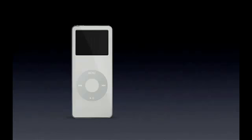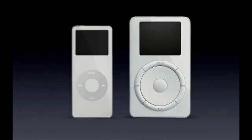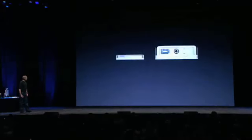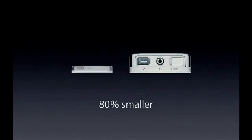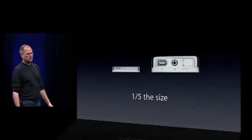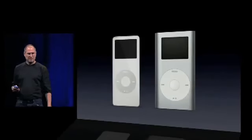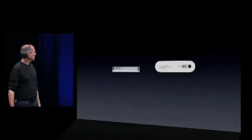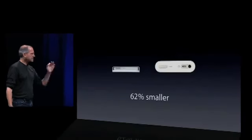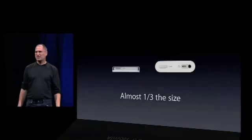Now, let's go ahead and compare it to the original iPod. This is the original iPod that also held 1,000 songs in your pocket. Look at that. The iPod Nano is 80% smaller in volume than the original iPod. 80% smaller means it's 20% of the size. It's 1/5 the size of the original iPod that we shipped less than 4 years ago. Okay, let's compare it to the iPod Mini. The iPod Mini, an incredibly successful product. The iPod Nano is half the thickness. It's 62% smaller by volume. That means it's almost 1/3 the size of the iPod Mini.